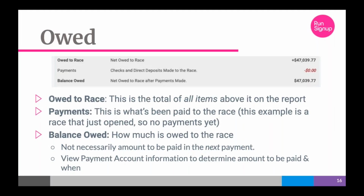So owed to the race. This is something that we're getting more and more questions on, and so we wanted to try to provide some detail on that. This is the total of all items on the report, and payments is what we have paid to the race. So if this race opened and it had $47,039.77 in the initial opening, that means that we may not have paid that race yet. Balance owed is how much do we owe to the race, but it's not necessarily the amount that's going to be paid in the next payment.